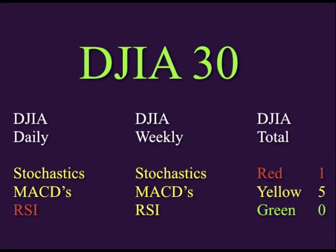And for the Dow Jones Industrial Average, we analyzed the daily chart and weekly chart. Over on the daily chart, we found stochastics and MACDs were neutral, and we gave them yellow marks. Relative strength index, though, is negative, so we gave that a red mark. Over on the weekly charts, the stochastics, the MACDs, and the relative strength index were all neutral, so we gave them a yellow mark. For a total, we got 1 red mark, 5 yellow marks, and 0 green marks for the Dow Jones.